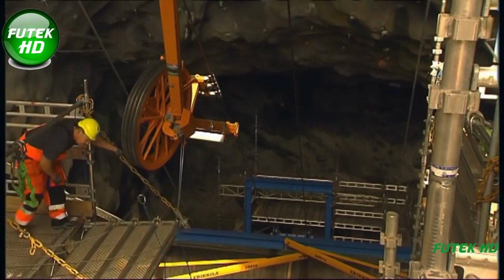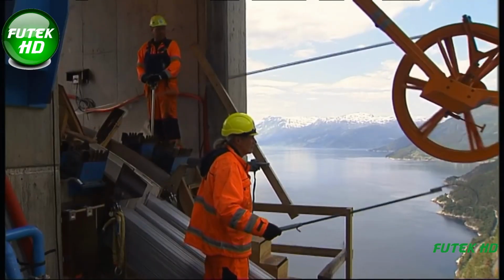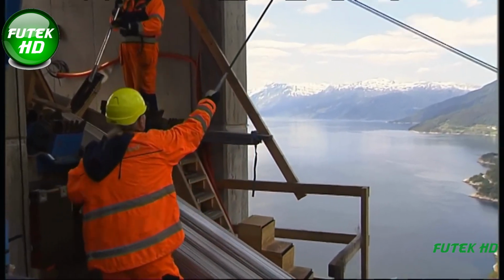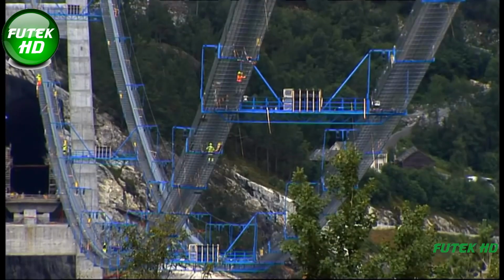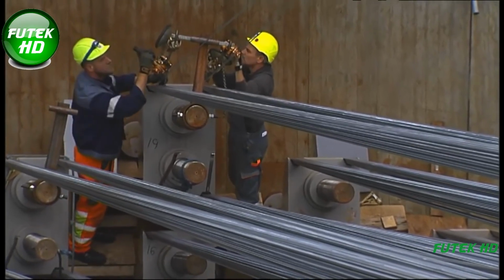The installation of the bridge's massive cables began in November 2011, using a method called cable spinning. A cable spinning wheel, loaded with 4 bundles of galvanized steel wires, would traverse from Vik to Valavik, adding 8 wires on each trip. The intricate process required 528 wires per strand, with each cable comprising 19 such strands.